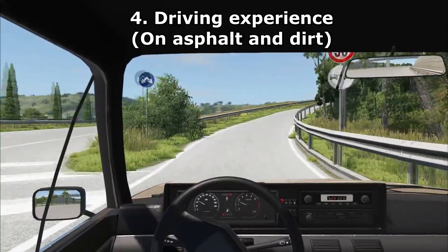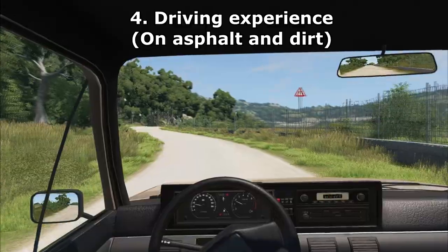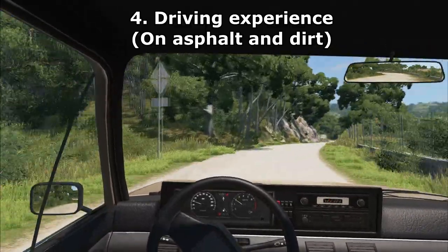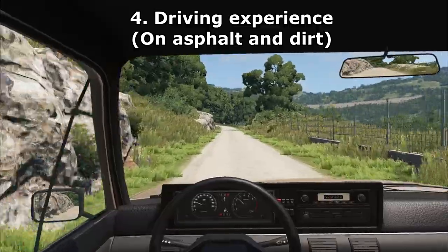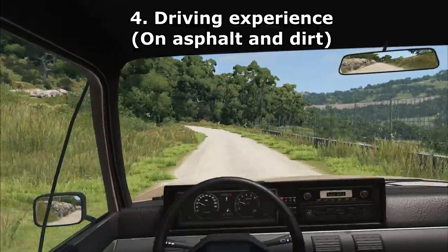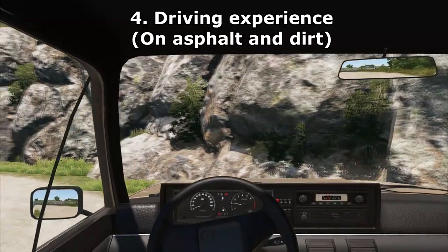Alright, let's go on the dirt. Okay, driving on a dirt road. And it feels kinda more bumpy than on a Covet, but I guess it's because on a Covet I did actually speed up here and it makes it very comfortable to drive here. But this one feels really bumpy. Oh freaking hell.